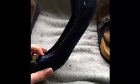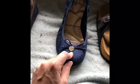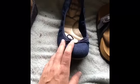I love them. I think they're great, and I will continue to buy them. The blue ones, I've never owned blue shoes before, and I thought they were not me, but they actually go with just about everything. So that is a wonderful choice, and I will continue to suggest them and to wear them.